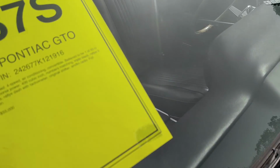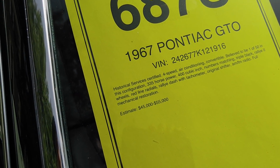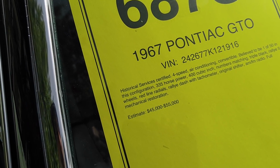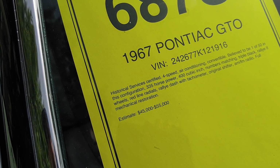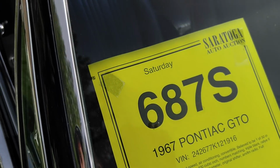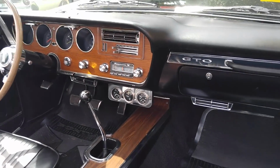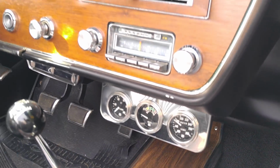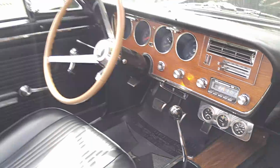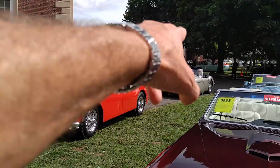67 Pontiac GTO, historical services certified 4-speed air conditioning convertible, believed to be 1 of 50 in this configuration. 335 horse stock, 400 cubic inch, numbers matching, triple black, Rally II wheels, red line radials, rally dash, original shifter, AM FM, full mechanical restoration. Looks like it's had a lot of beautiful bodywork too. It's got some old style Stewart Warner gauges, the AM FM, the 4-speed, the wood wheel, or the fake wood wheel. Mercedes, Jaguar, Austin Healey.